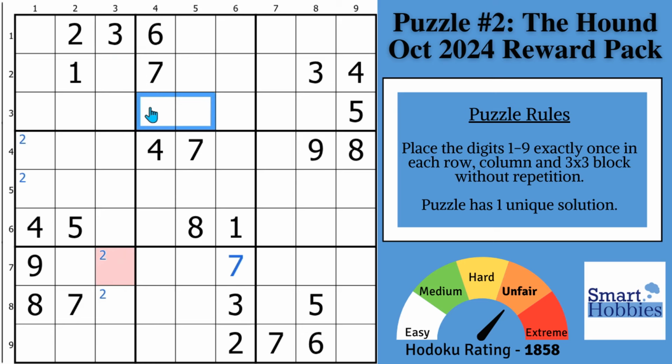There's only two possibilities for 3 in block 2. I'm going to mark that. Okay, with the 4s, we got something interesting going on here.